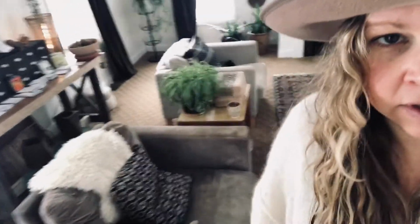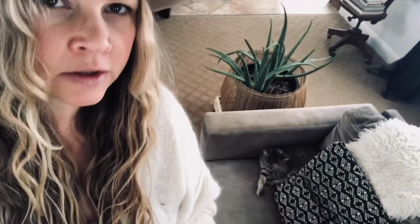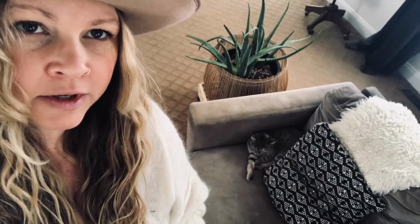Hello, hello. Sweetest thing in the world today: I was sitting here working, and this sweet, how are we gonna get her in the picture? Hold on. Sweetest little kitty came and snuggled with me. I have since gone and taken a shower, made breakfast. She's still there, sleeping.